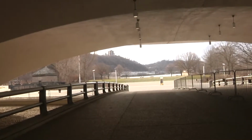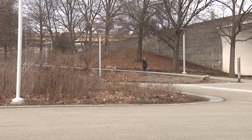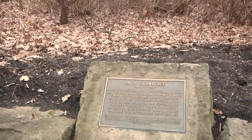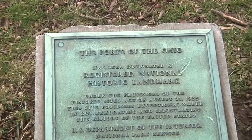You can go through the tunnel and see its architecture, and then you can go for a walk on the trail. While you're walking through the trail, you can learn a little bit about the city's history.